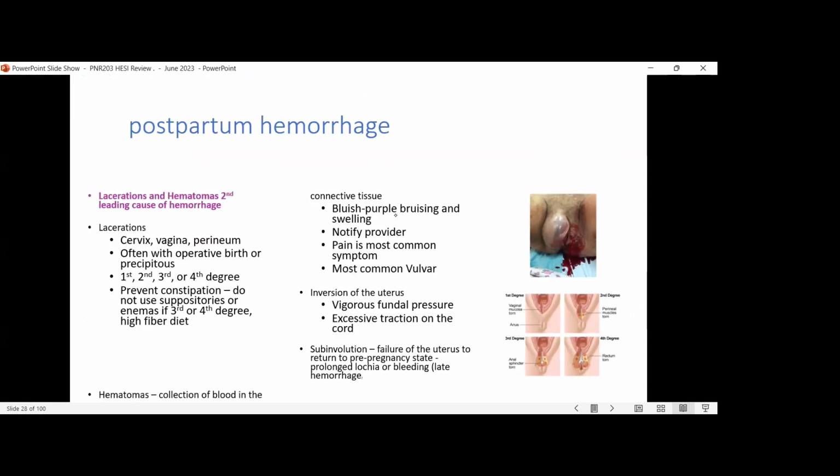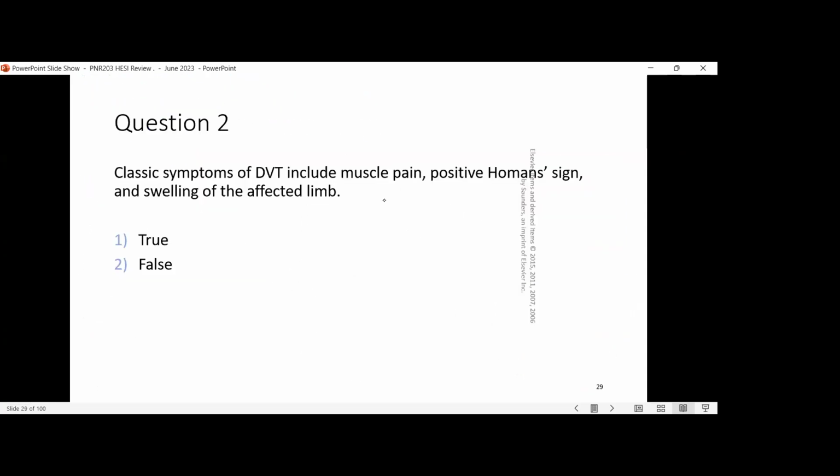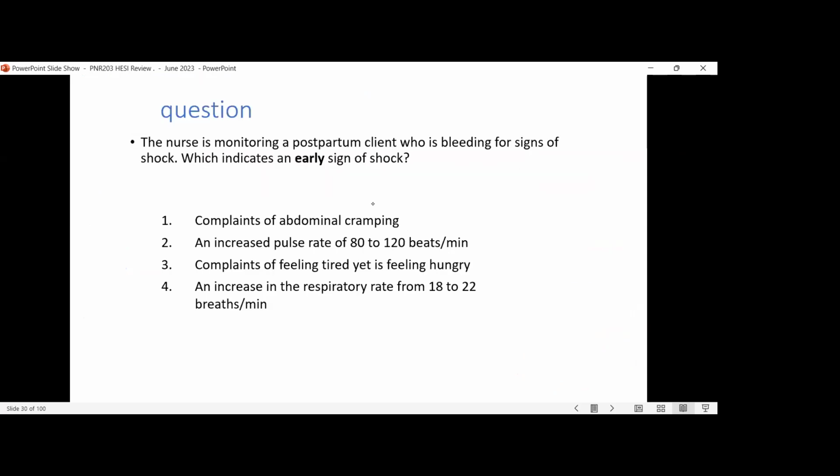Let me make that bigger for you. Here we go. Okay. So remember your postpartum assessment, that bubble HE. The H is the Homans sign, right? So classic symptoms of a deep vein thrombosis include what? Muscle pain, positive Homans sign, and swelling of the affected limb. Is that true or false? True. I gave that kind of away.